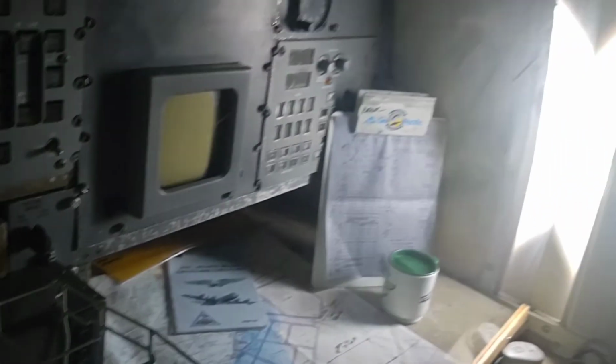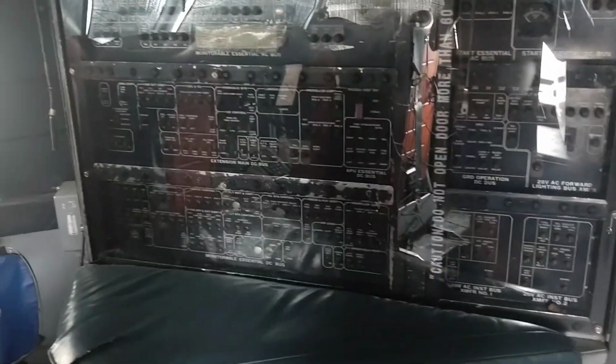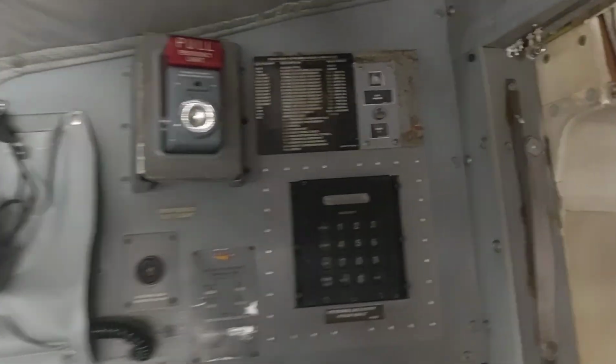This here was probably used for navigation, if I had to guess, because here you'll see maps and whatnot, and smaller computer screens. I mean, that's just a good guess. I truly just don't know. Perhaps maybe I should not press the button. Here is the cockpit in all of its glory. Those are what the flight engineer would use. Lots of knobs and switches and whatnot.